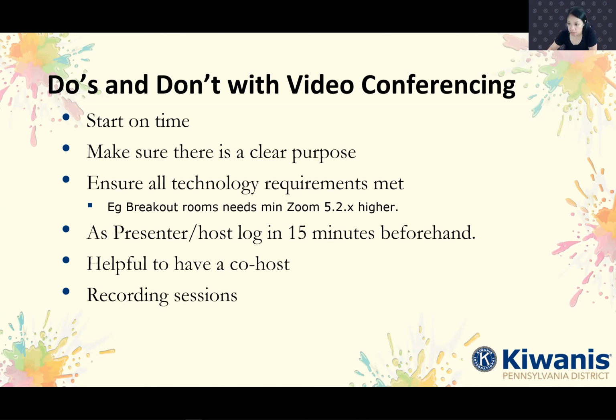Recording sessions, if you do record sessions, some things to remember. We are recording, and you saw that Zoom now, when we're recording, shows a notice that says we are recording, and you have to hit the button that says you understand, or got it. Before, you always have to announce it because you want to make sure everyone knows it's recorded.